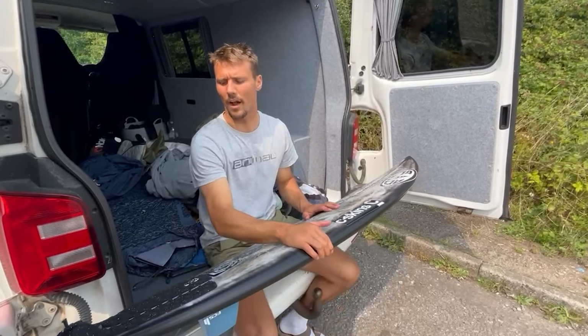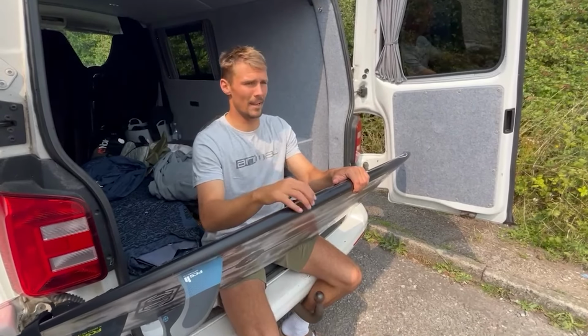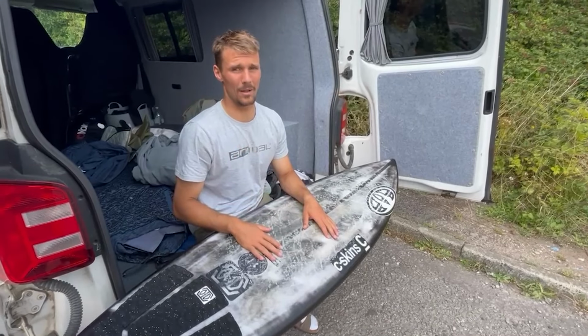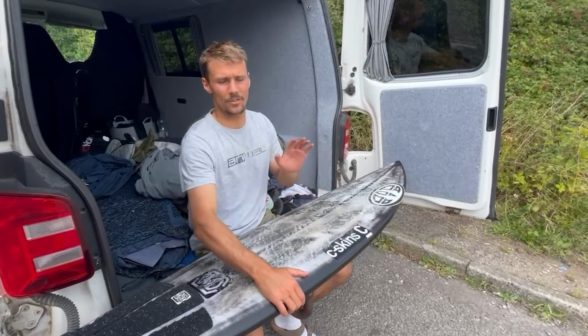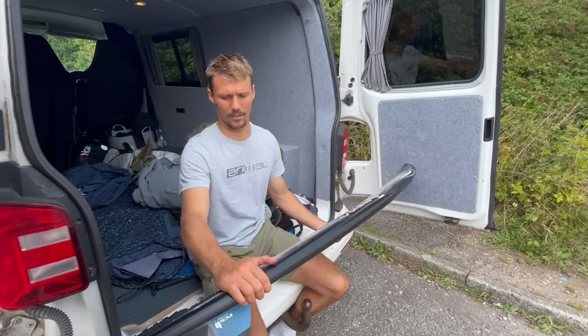So this is 5'11 and a half at about 31 and a little bit liters. Plenty of foam, really, really good for our waves. So I ride this anything from head high and below. This kind of technology, like normal epoxies, doesn't chatter in the wind. This board I've never had any problems with. Absolutely love it. Yeah, it's my go-to.